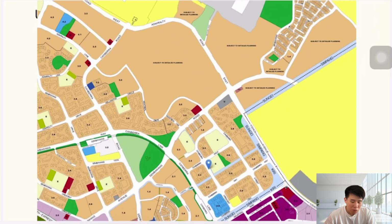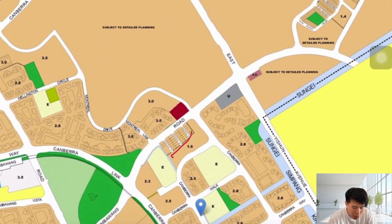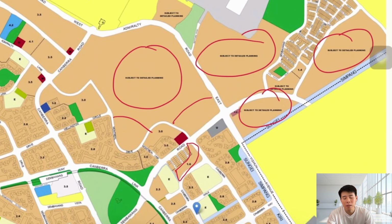Okay, so now just to take a further look at the transformation happening in the area. What I like about this area, you can see for this plot, further than that, you see a lot of zones subject to detailed planning for residential, but the government actually has a lot of plans coming up for this area. They could come up with other mixed development, other HDB, so this will further cement the exit strategy, future price ceiling and benchmark for Canberra Crescent Residences.